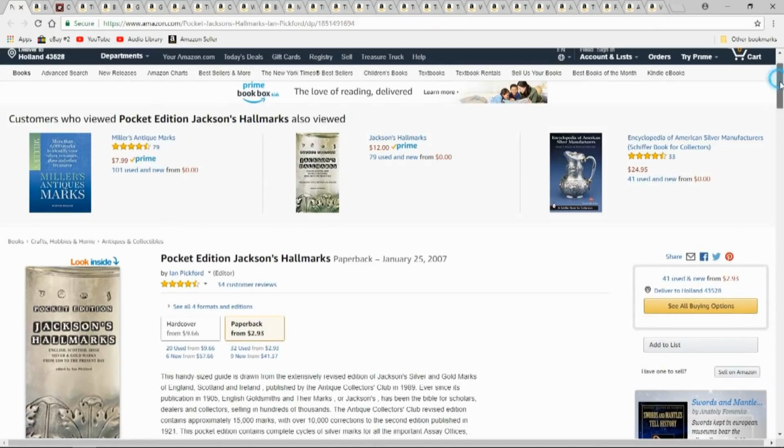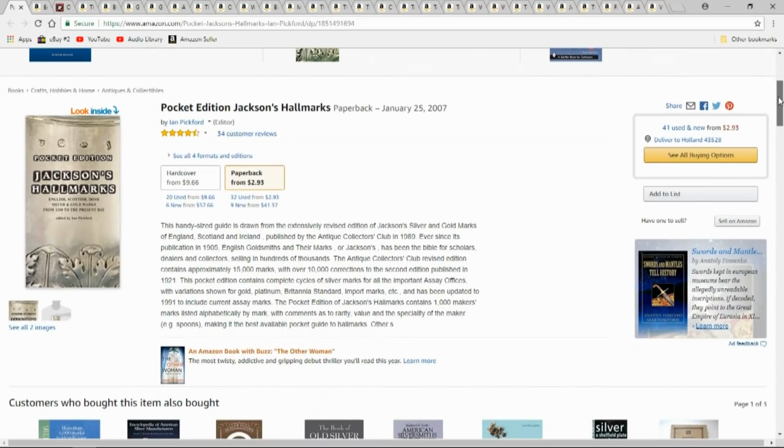Now, silver markings, I'm going to show you 2 of the very popular books. I actually own these books. I don't use them, and I'm going to show you why in just a minute here. Now, if you're out somewhere and you don't have access online, or you don't have the quickest service, Jackson's Hallmarks. It's a pretty good book. The only problem with it is it's basically European and only specifically English, Scotland, and Ireland marks. Those are usually what you're going to see the most of, honestly.